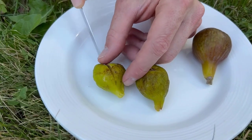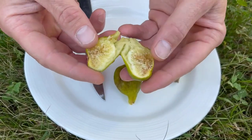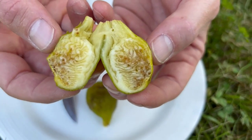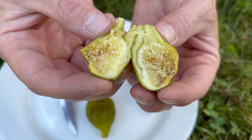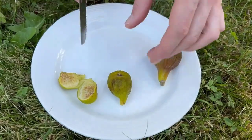This is the Italian honey. That's exactly how it looked last year. Really nice looking stuff. It's a honey fig, so you know it's not gonna be a berry color, a berry flavor. It's just a real sweet, fruity, figgy kind of flavor.